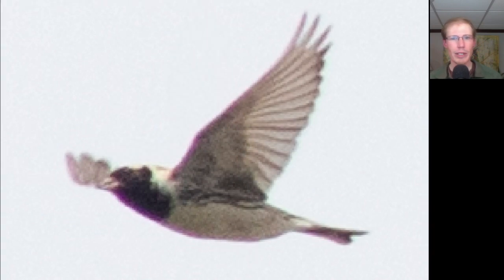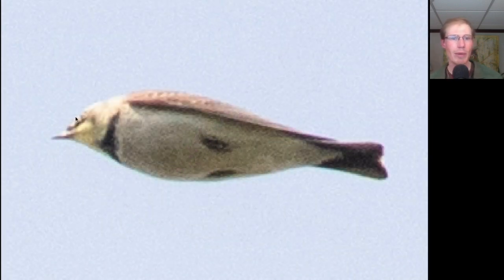A flock of horned larks flew over, so I tried to photograph as many of them as possible, and this bird was mixed in. And the main thing that stands out on this bird is that it has a black face and black throat. This is a breeding plumage male Lapland longspur. And compare that to this horned lark where we see a lot of yellow in the face and a bit of a black bib and a little black to the face, but not that extensive black that we saw on the face of the longspur.